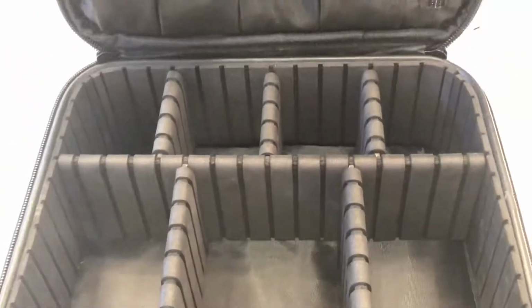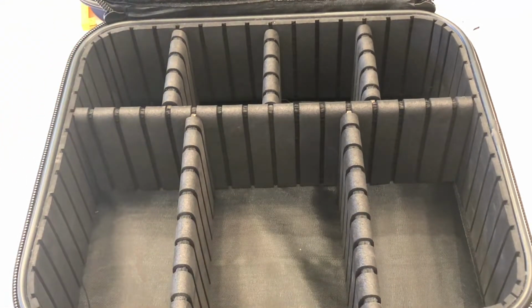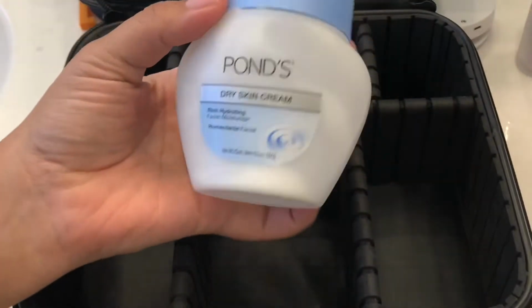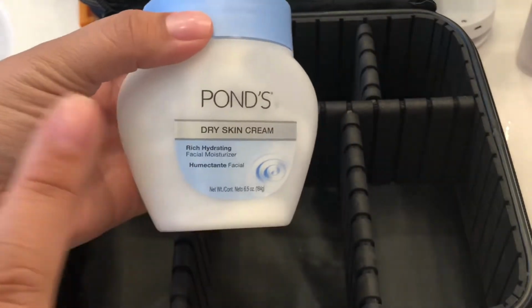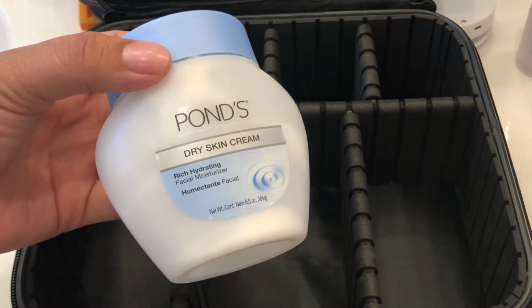So we'll just get into the main compartment. Pretty much I'm just gonna go by the way I put on my makeup. I do use this Pond's as a moisturizer. It is for dry skin. When I purchased this, I did have dry skin, but now I have combination. It's crazy because I had oily, then I went dry, and now I have combination.